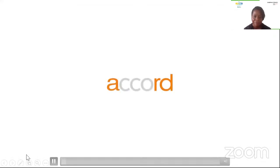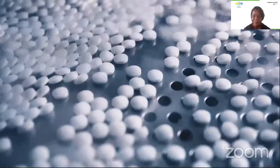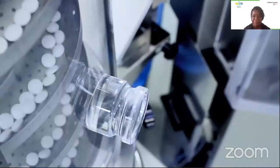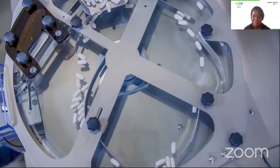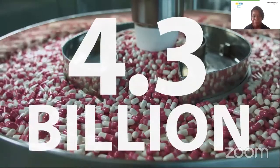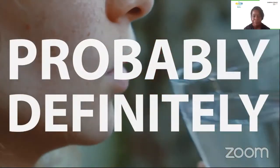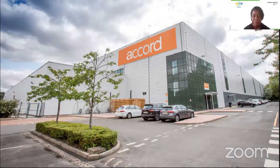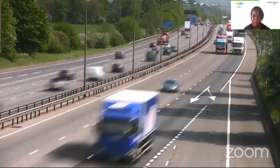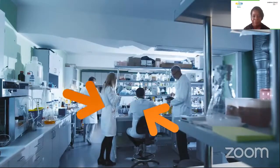This is a case study from Accord. You know, Accord, the biggest supplier of medicines to the NHS? Surely you've heard of us. We make a fifth of all generics used in the UK. Come on, we make 4.3 billion pills a year. We're in 1 in 3 homes. You've probably, definitely taken one of our pills. You must have seen our name. It's on factories up and down the country. And on thousands of lorries. It's on lab coats. Name badges? We get this a lot.